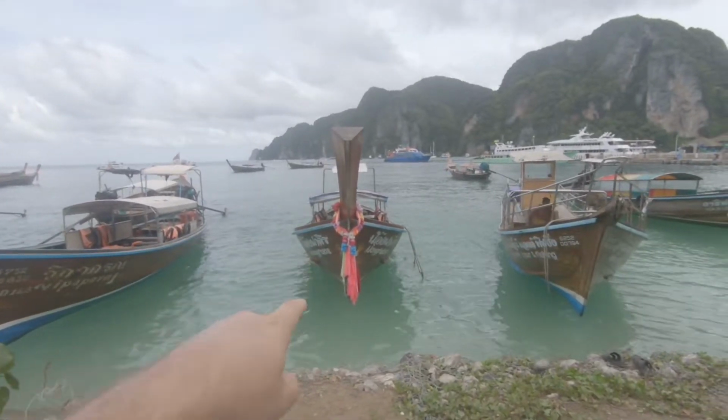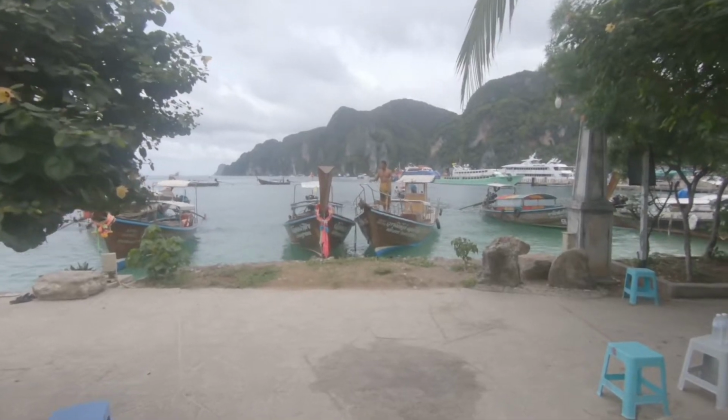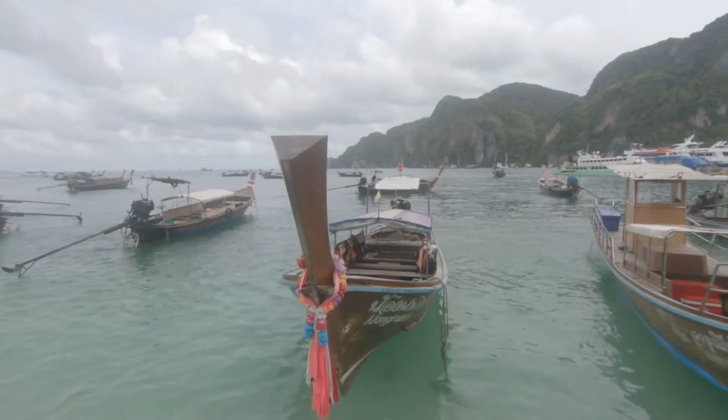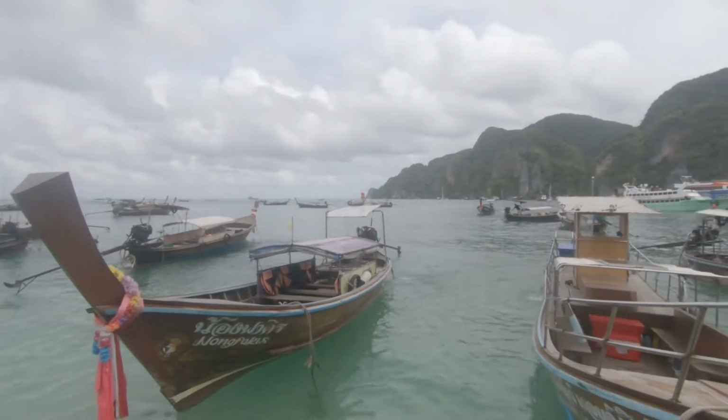We're gonna go on this long tail boat to explore a few of the other islands here. The main island where we are now is Koh Phi Phi Don, but it is kind of a group with 5 other islands. So we're gonna explore these with the long tail boat in a minute. The tour takes about 4 hours. You can take a half day like I do, or a full day, in the morning and then till late afternoon. One of the spots we're gonna see is Maya Bay, and they say it's the most beautiful beach in Thailand, maybe even the world. So I'm excited to see that, and I'm curious as well. So let's go.